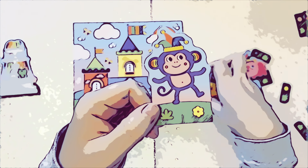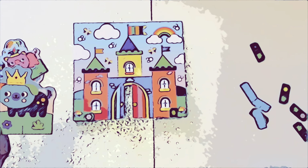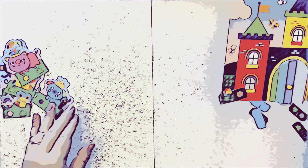And look, we have a fountain and a monkey and a lion, a piggy, a doggy, and a little mouse and hamster. How cute! I can't wait to play with our scene. That was so much fun.